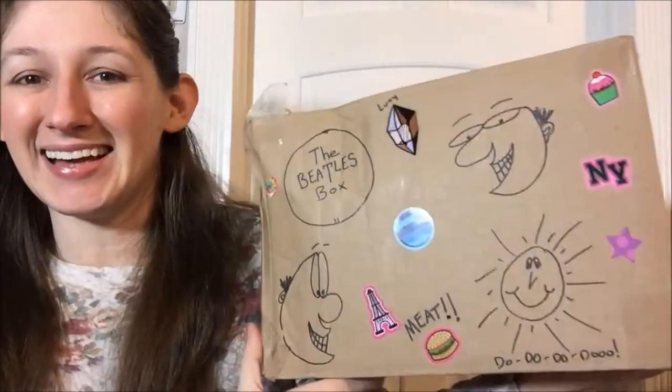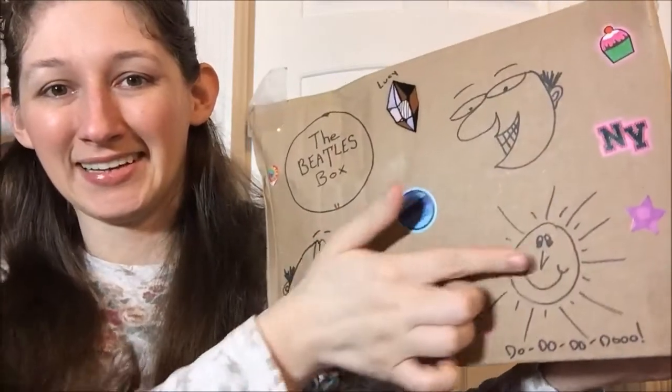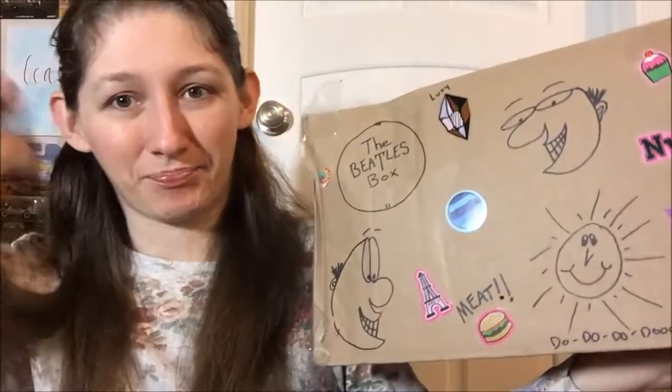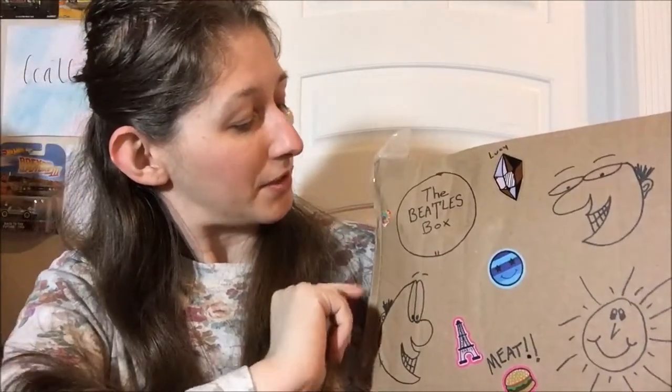But this side though, like... Oh, I love it so much. We got the Beatles box. We've got the sun for Here Comes the Sun. And we've got another tie-dye sticker. I might be able to get that one into a journal, actually.